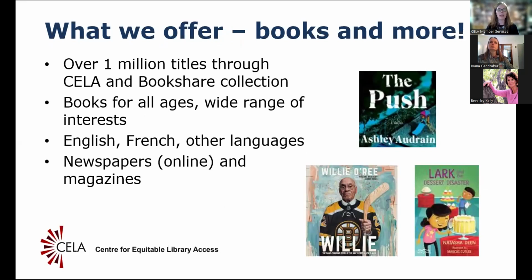I'll talk about what we have in our collection. As a CELA user, you have access to our collection of over 1 million items, and they include books, magazines, and newspapers. Our collection and services are in English and French, and we have titles for all ages and interests, both fiction and nonfiction, and that includes books for kids and young adults, teenagers.